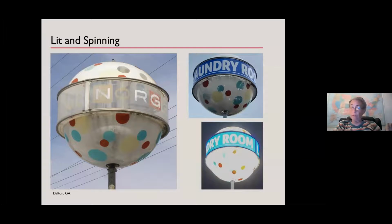And the only one that is lit and spinning until this was in Iron Mountain, Michigan. The new owner of this laundromat found my website, because he was just looking for history. What was a Norwich Village? What was that all about? And when he realized that there was only one other one that was lit and spinning, he decided to get his going, and that's what he did. He got a friend of his to help him with the wiring inside, and they replaced the incandescent lighting inside with LED, which is brighter, and replaced the band around the middle, and there you go. That's in Dalton, Georgia, I should say.